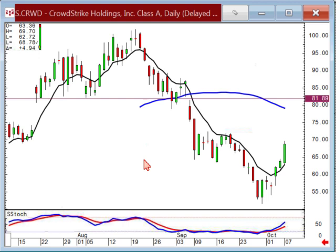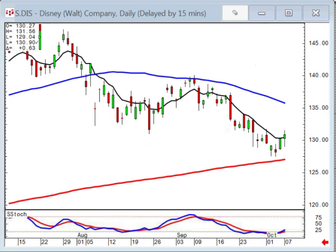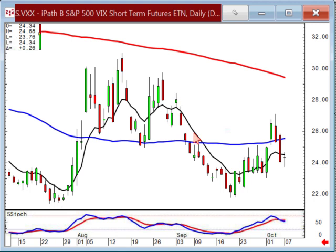Disney, not a very dynamic chart. You can be buying it on basically a McMuffin on positive trading tomorrow, which would then kind of tell you it's heading toward the 50, which means this is probably a good spread setup. You buy maybe the 132 and sell the 135s. The VIX, get ready for a bearish doji sandwich if the market opens positive tomorrow.